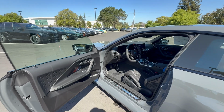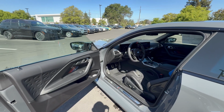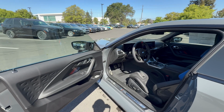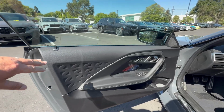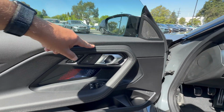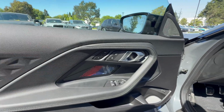All right, so opening up, we have a combination of things. So we have the black Vernasca leather, and then we have black Merino leather for the carbon bucket seats. So only the carbon bucket seats get Merino leather. Everything else is going to be Vernasca. So door card, got hard plastic up here, and maybe Vernasca leather around here. Of course, could be Sensatec as well. Illuminated M trim.